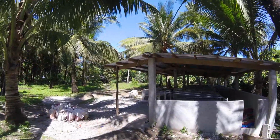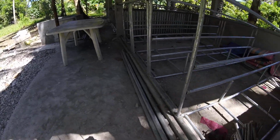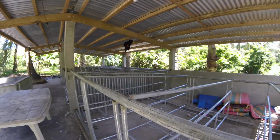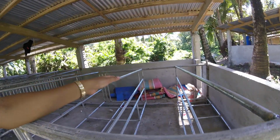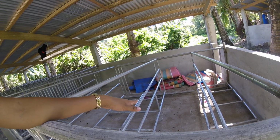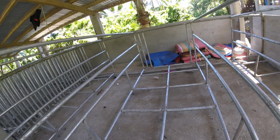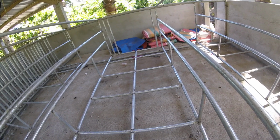This is the phase 5. As you can see, there's a lot of things to do pa, pero no more materials. So this is where the mother pig should stay when she gives birth. Tapos this one here, that's why we need a mat for the piglets, for the newborn.